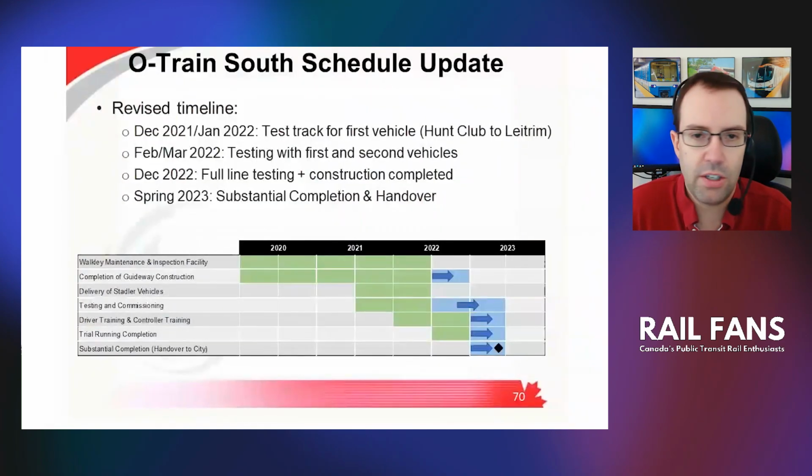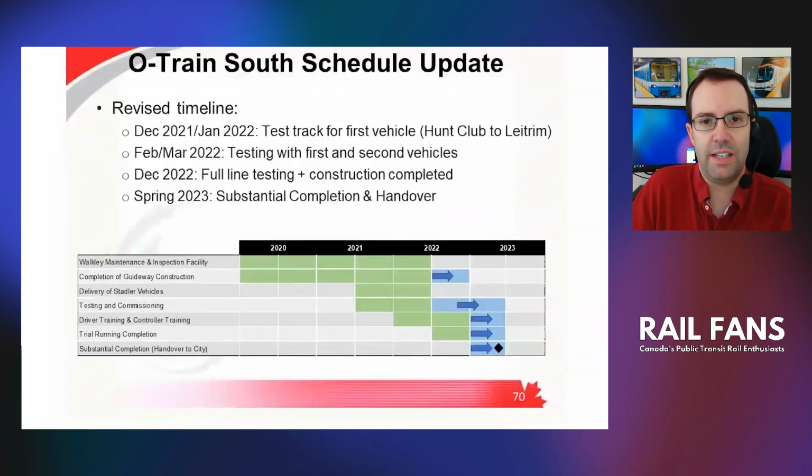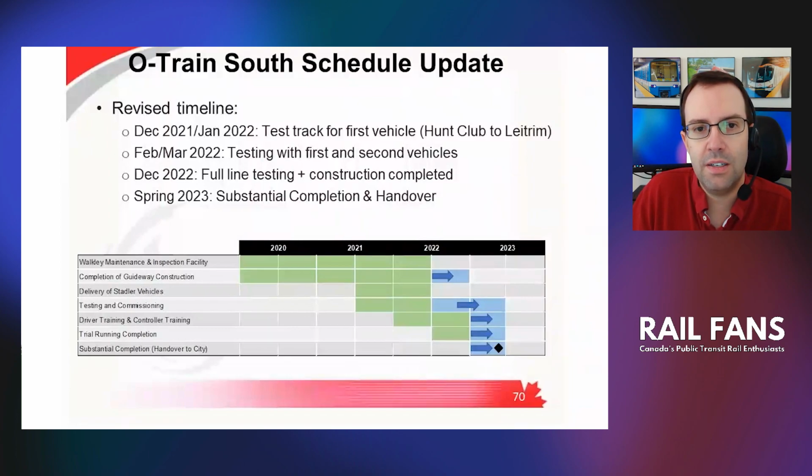So taking a quick look at the revised schedule. So obviously should be no news to anybody that the O-Train South Extension Trillium line is delayed. It was supposed to open end of 2022. We're now looking at 2023 with the substantial completion and handover hopefully spring 2023. So that puts it about, let's say almost 3/4 of a year behind schedule, around, let's say, 9 months.